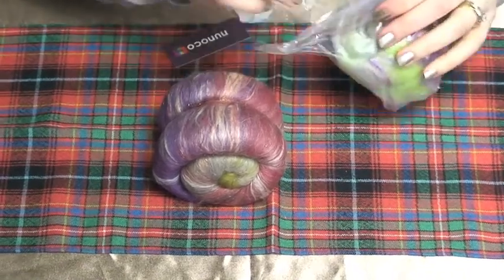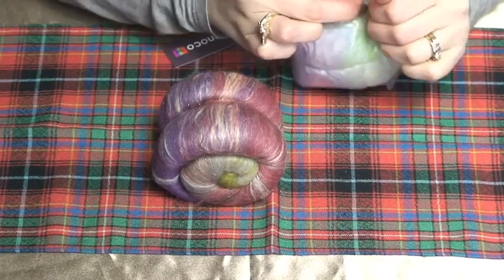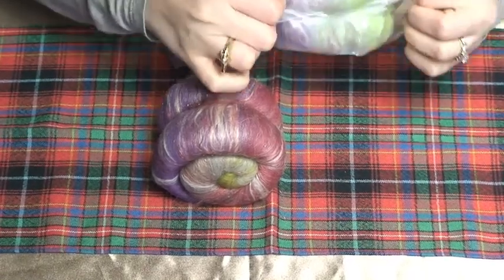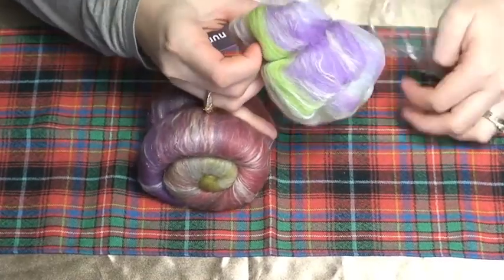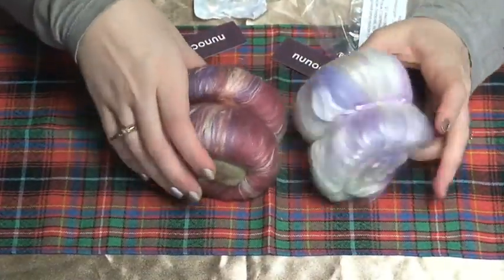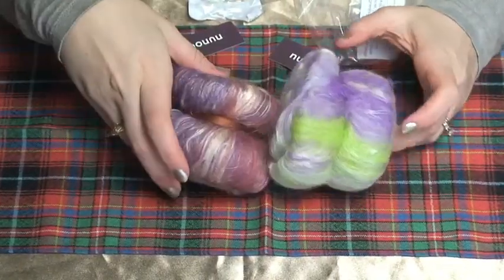Got very Eastery colors there, doesn't it? Which Easter is upon us, which is really weird. Oh, I can't believe it. I'm not prepared at all. No. We haven't dyed an egg. We haven't done anything. Look at that. How pretty.